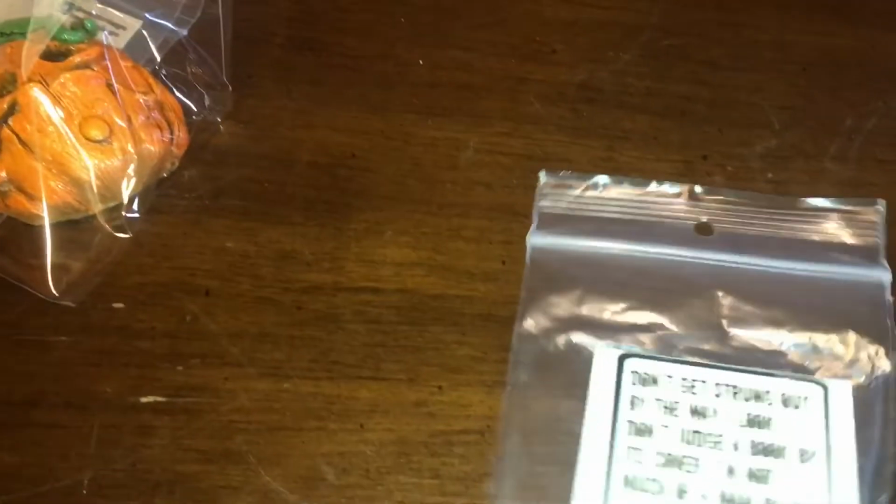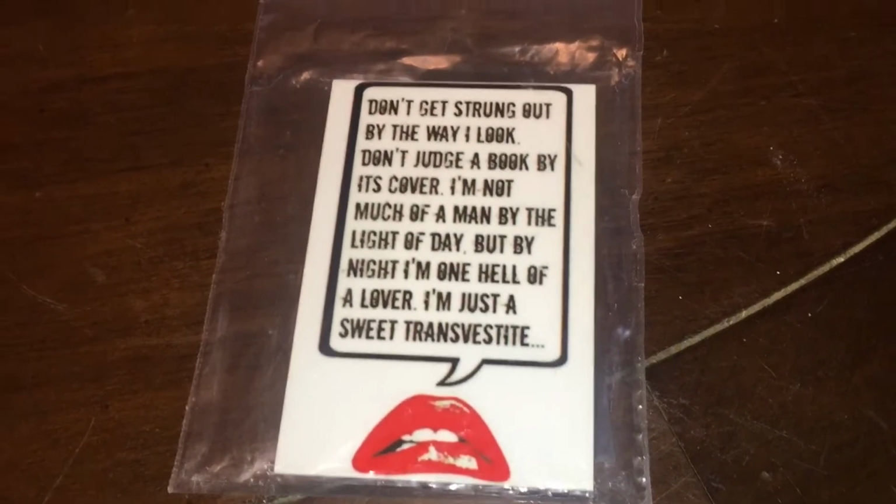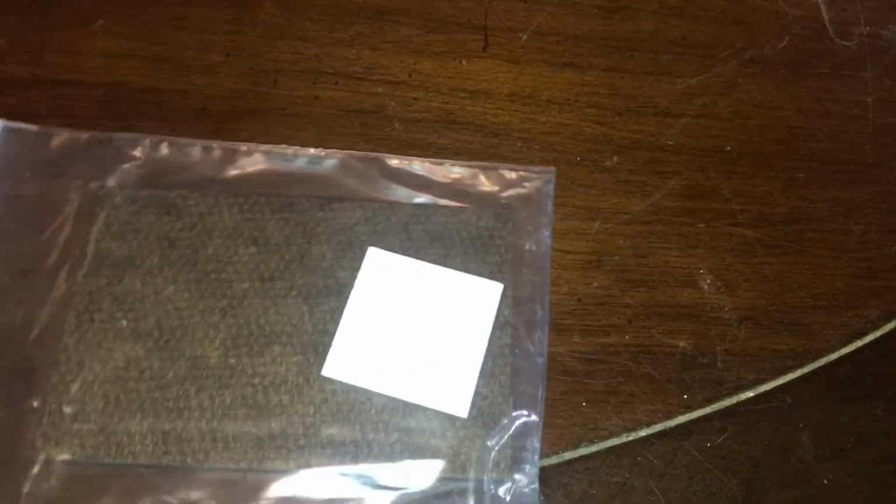And then this was a Rocky Horror inspired magnet. And you can see it's a quote from the movie, from one of the songs specifically. And I guess it's a do-it-yourself type of magnet, because I guess you have to just place the magnet part yourself on the back.